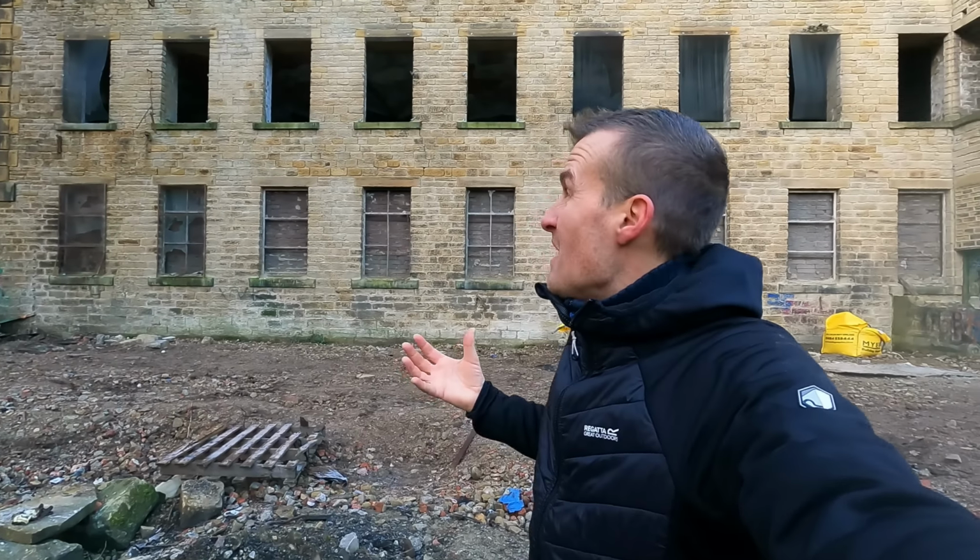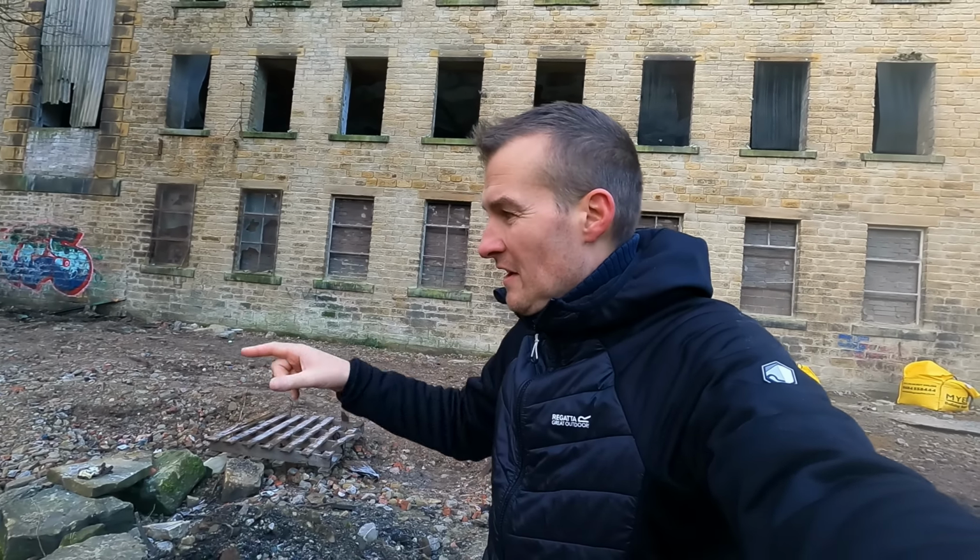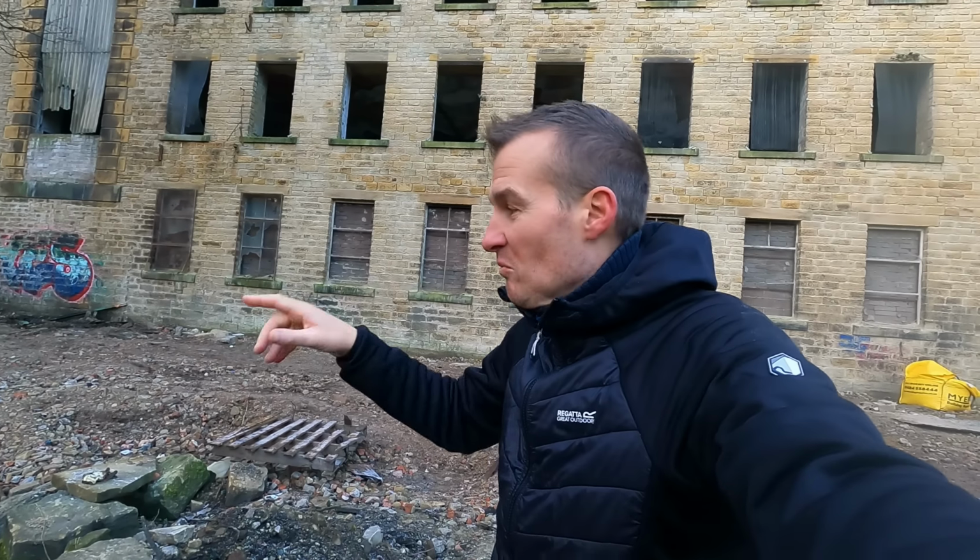Very tar-like smell around here as well. I don't know what would have been here at one point. That culvert you've just seen a shot of down there, I wouldn't mind getting down there another time and shining the light in there, but I've only got walking shoes on today, so that's not going to happen.